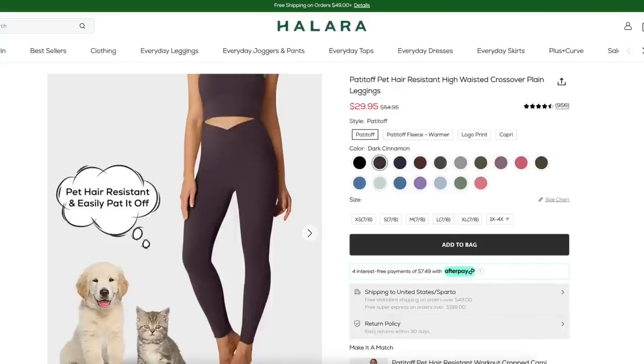Let's take a look at the padded-off, pet hair resistant, high-waisted crossover plain leggings in the color dark cinnamon. These are like a plum purple. So I don't really know where dark cinnamon came from.